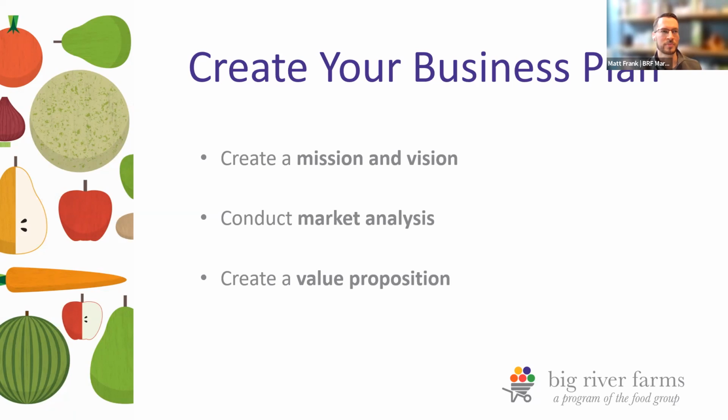You can think of it as a statement that depicts why customers should choose to buy from you as opposed to other folks. You could highlight again your personal connection to farming and how you got into it. You can highlight the specific growing practices, like Big River Farms is certified organic, so that could be used as a selling point in your value proposition. Talking about the environmental benefits of organic and why that's important, or how that connects to your values as a farmer. So lots of things to think about.